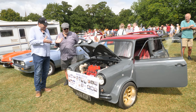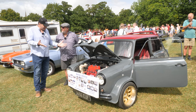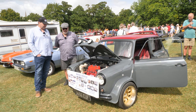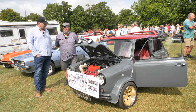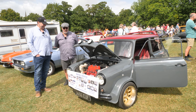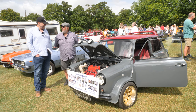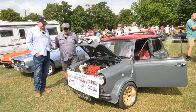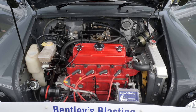How did it all come about, Gary? Is it built from scratch, or is it something you bought? It's a complete nut and bolt restore from the ground up. I bought the car as a last hurrah. It was built initially for my son, but we spent so much money on it, I went and bought him another car, and we kept this one. What sort of engine has it got in here? Is it a 1200 or?